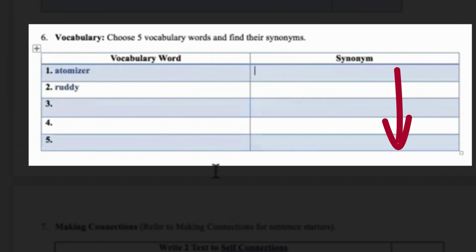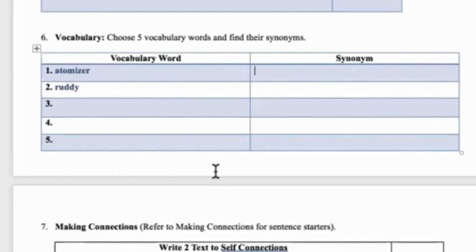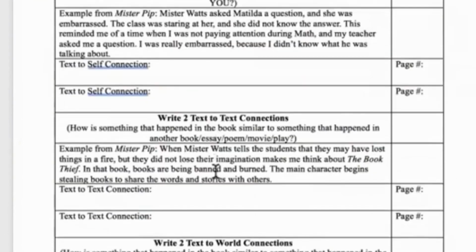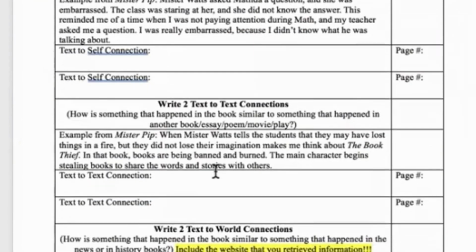And by the way, let's say you knew what every single word was, and you say, I'm leaving it blank because I know every one of those words. I don't have any problem. Well, if you want points, pick 5 words and put in a synonym, even if you knew it. I just want to give you all your points. Don't leave any points left for you to not pick up.